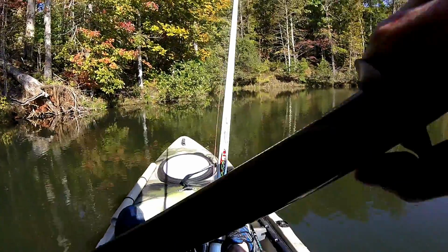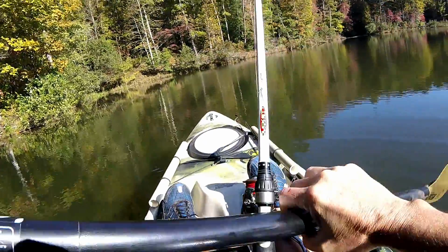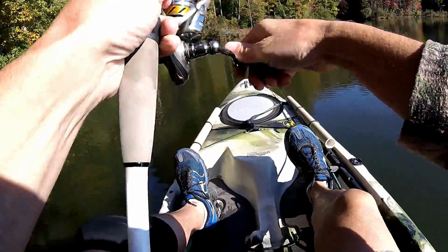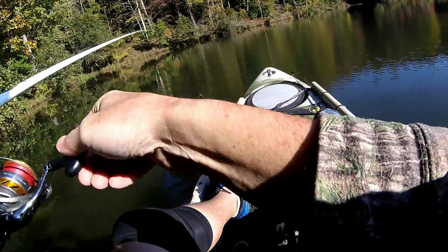It's pretty windy. Hard to keep the kayak in position. Got real lucky to catch that last fish. He was way down in some wood. We got him out.